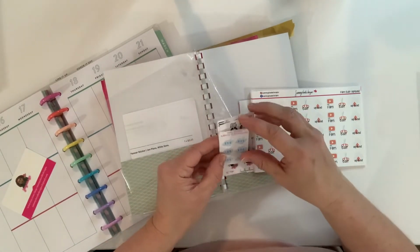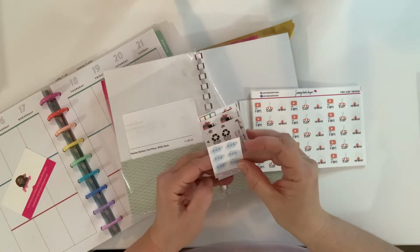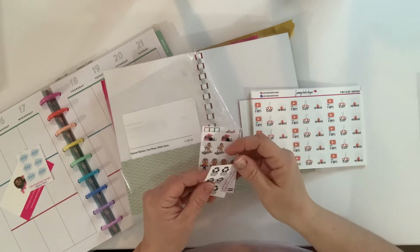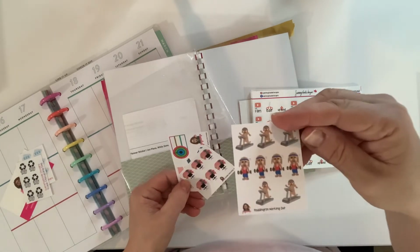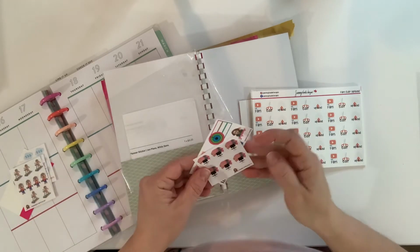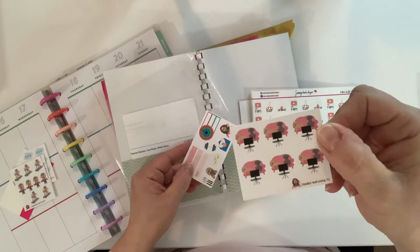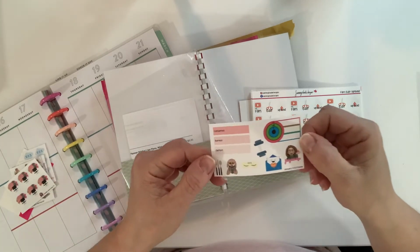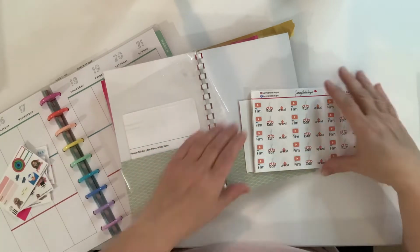And then she has these freebies. Z's. Those are cute. And then the recycling bins. These cute little Paddington workout. Those are cute. And these doodles watching TV. Very cute. And then we have some icons. Those are adorable. Thank you.